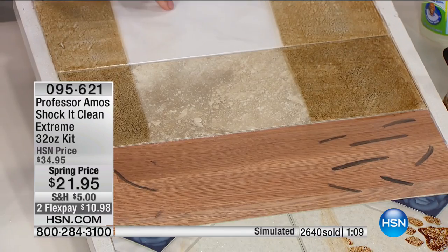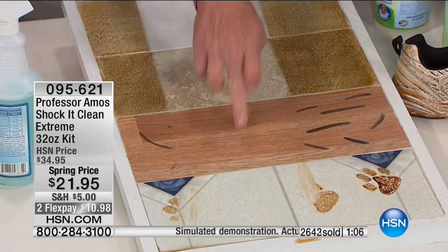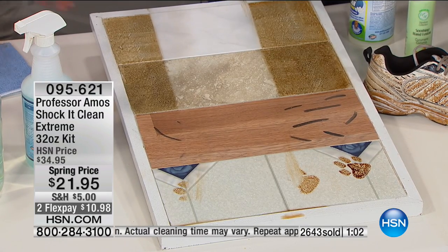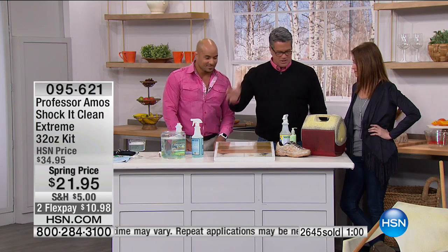Yeah. That's marble. Wow. Linoleum, congoleum. Look at that. That stuff is great. And then again, it's not harsh. You don't smell that awful, toxic, caustic smell that you associate with bleaches or acids and all that stuff.